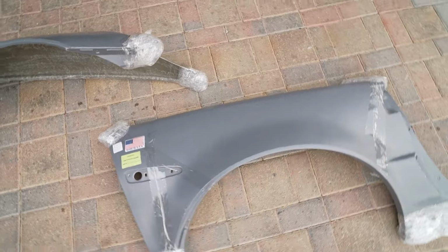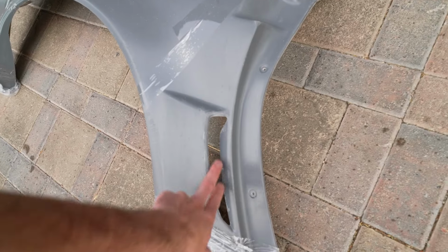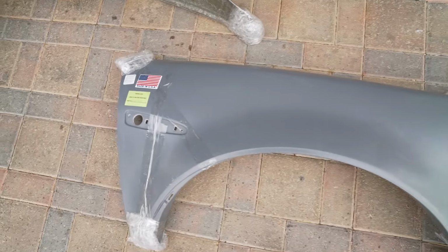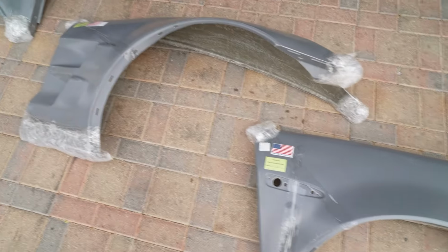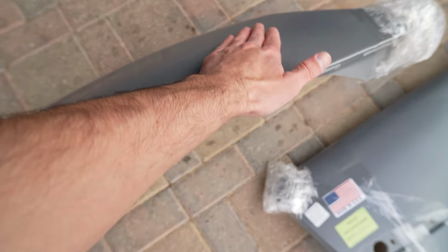That's the rear driver side. And we got the rear passenger side, also the Z06 ZR1 Grand Sport style. Got the vent, looks really, really good. The finish is not bad on these products, man. I'm not gonna lie, it's really not that bad. It's very smooth. It's not grainy. It doesn't feel like sandpaper.